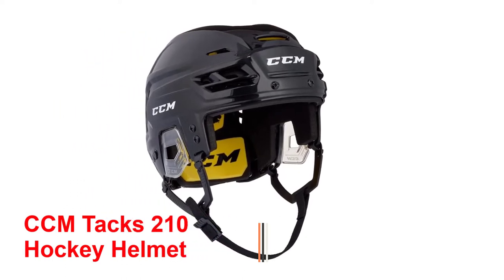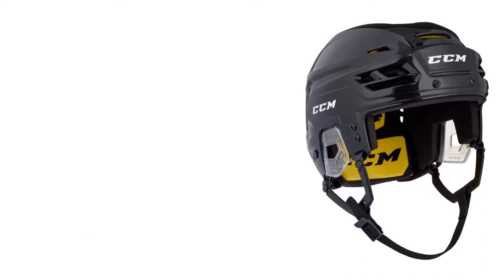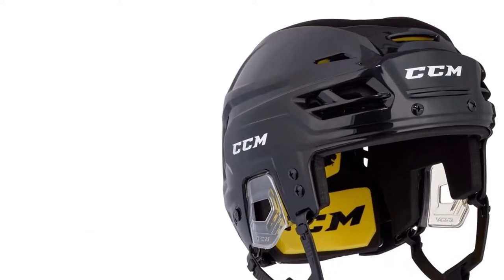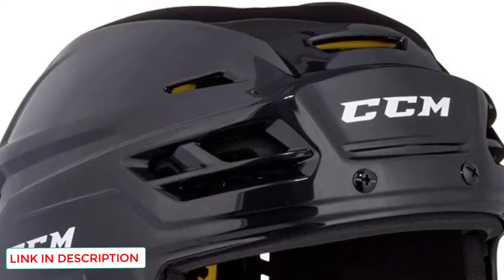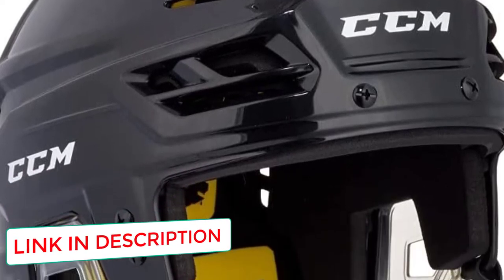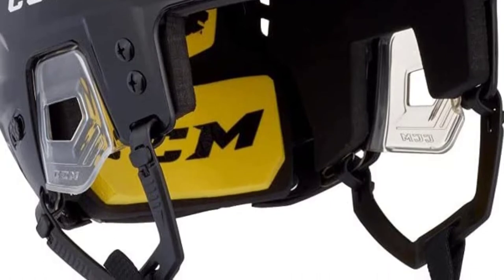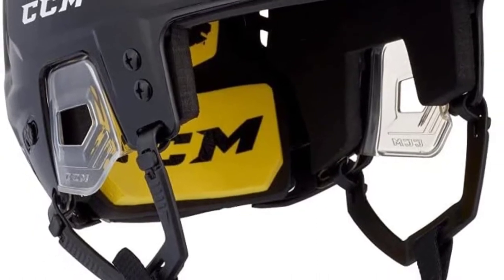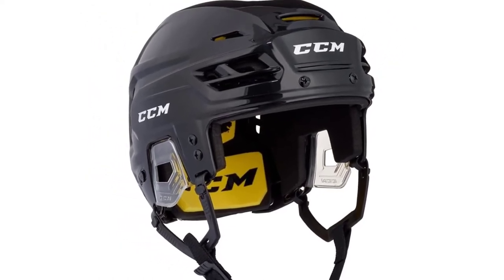Number 5. CCM Tacks 210 Hockey Helmet. The CCM Tacks is a small-sized hockey helmet. Adding to the helmet's thickness and comfort is a new liner constructed of softer foams. Using just a screwdriver, the length may be easily adjusted to match the head. Additionally, it has a patented antimicrobial and odor-resistant liner which is also non-slip. A removable chin strap is included in the purchase. Go ahead and buy this compact helmet.